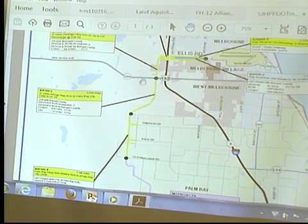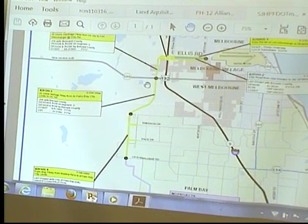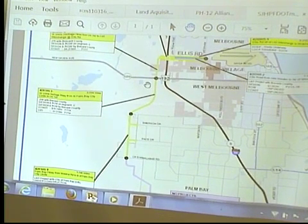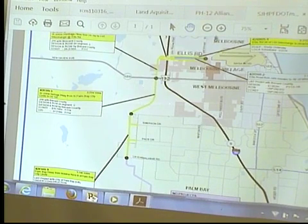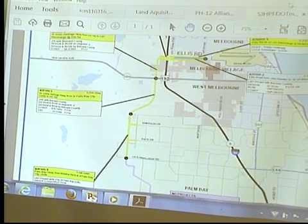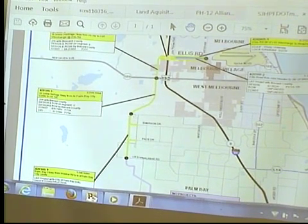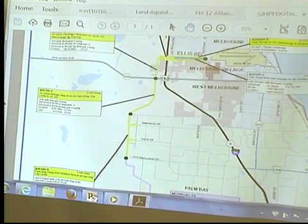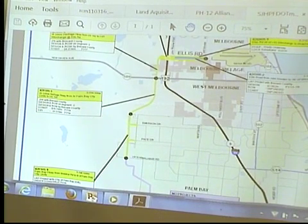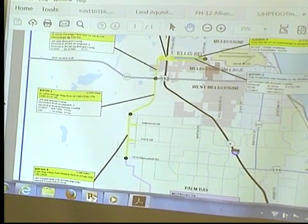The Ellis interchange, along with the Ellis widening, will assist travelers in commercial and light industrial traffic in getting in and out of the Melbourne airport. As you know, the Melbourne airport has been very successful in recent years in bringing employment centers on airport property. Numerous light industrial manufacturing, I'm sure you've read about in Florida Today. You've heard about it on the news. They've been very successful in locating companies there.